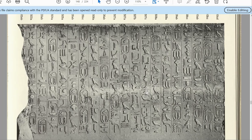And of course, the mention of Zokar, which I mentioned in the last presentation, is yet another piece of evidence for that. So this could well be where we are with this text. Let's keep going.